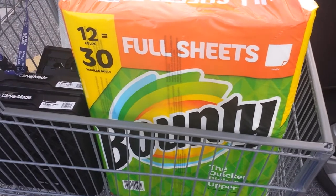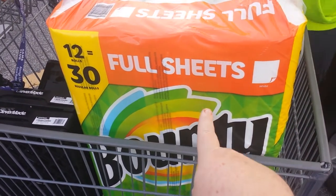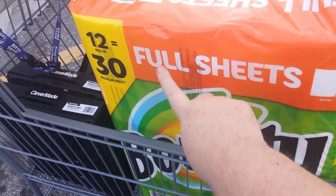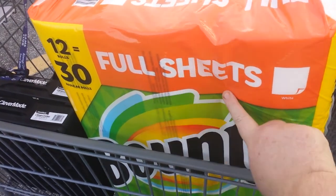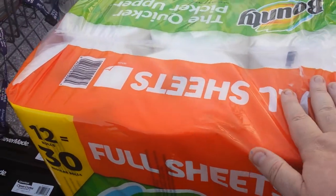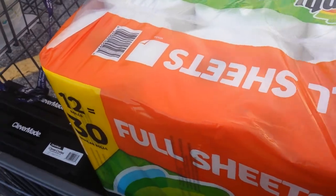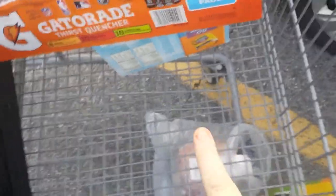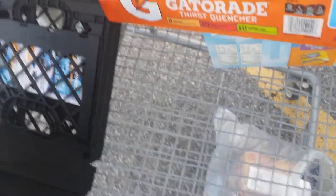Okay, so we got Bounty full size sheets. Very expensive. I would just get the regular, you know, the cheapest, but anyways. So we got those. We got a chicken down there because I'm going to make chicken special. If you guys want to know what it is, hit me up, let me know.